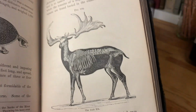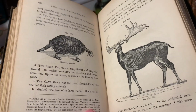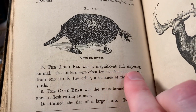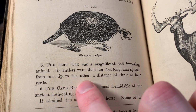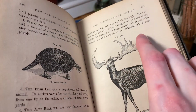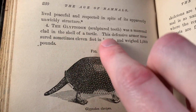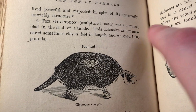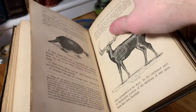Oh, and this is a pretty cool section here, showing these extinct animals. So this one is showing the Irish elk. And it says, "The Irish elk was a magnificent and imposing animal. Its antlers were often 10 feet long and spread from one tip to the other a distance of 3 or 4 yards." Imagine that size. And this little fella's interesting. The Glyptodon's sculptured tooth was a mammal clad in the shell of a turtle. This defensive armor measured sometimes 11 feet in length and weighed 1,000 pounds.